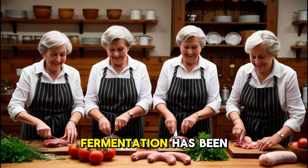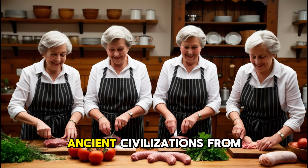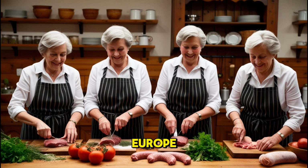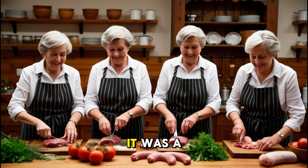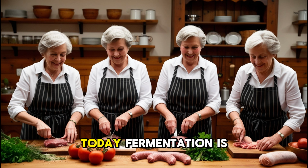Throughout history, fermentation has been essential for preserving food across many different cultures. Ancient civilizations from China to Eastern Europe relied on fermentation to store their harvests and ensure food supplies through harsh seasons. Foods like sauerkraut, kimchi, and yogurt have long been staples, offering not just preservation but also improved nutrition and digestibility. It was a method of survival for our ancestors, making it all the more important to pass this knowledge to future generations.